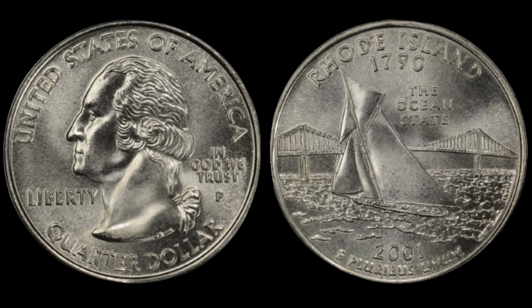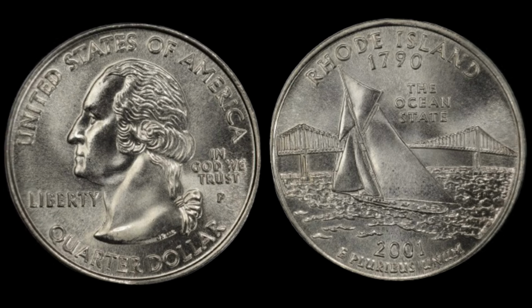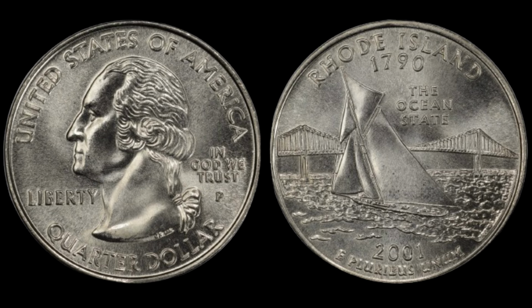Several factors can influence a Washington quarter's value, such as its condition, rarity, and historical significance. Grading services like NGC or PCGS provide a professional assessment of a coin's condition, giving it a grade that affects its overall value. Now, let's talk numbers.